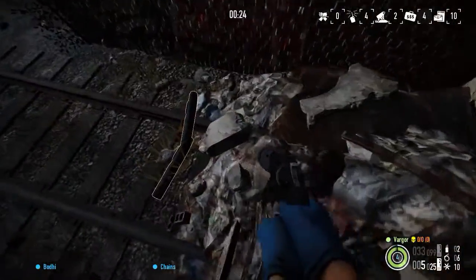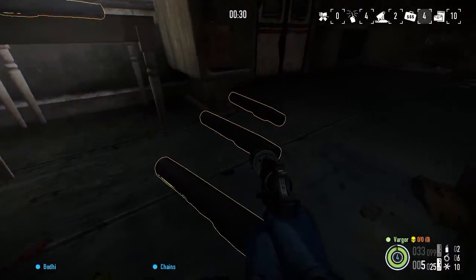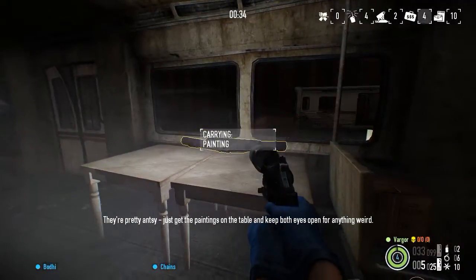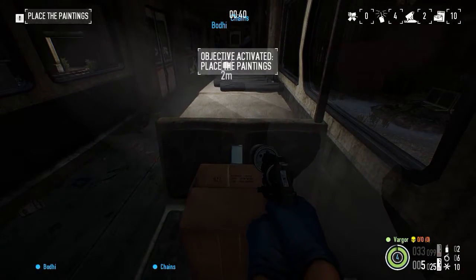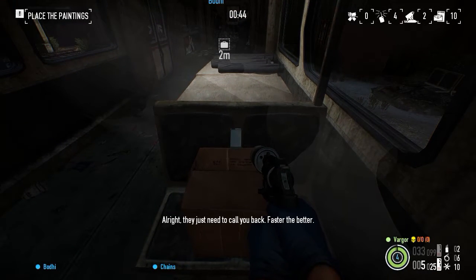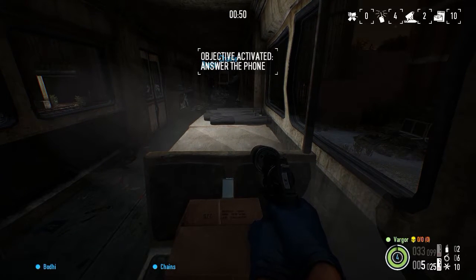Put all the paintings on the table in the train car. Stand by for my contact. They're pretty antsy. Just get the paintings on the table and keep both eyes open for anything weird. Hurry, hurry! All right, they just need to call you back. Faster the better. Four paintings. It's not much, but we'll take it.